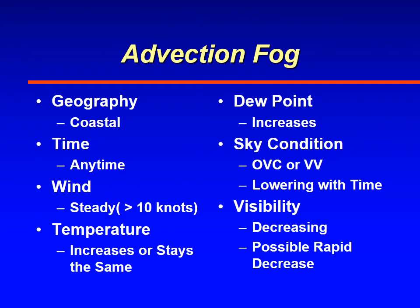The trend that you're looking for with advection fog, there are a few things that'll help you tell from the METARs that you have advection fog. One of them actually is geography. You can't tell that from the METAR, but if there is a station that's very close to an ocean or bay or something like that, they tend to get more advection fog. So look at the climatology of advection fog. Also, the time of day actually can be anytime. It doesn't have to necessarily happen early morning hours or late at night, but typically it does get a little bit more dense and it's enhanced in the early morning hours.